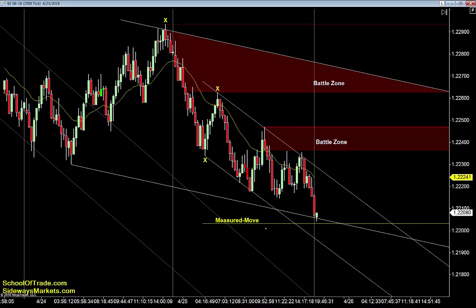A support level is where we anticipate, no guarantee, that buyers and sellers will react. Say it again. A support level is where we anticipate, no guarantees here, that buyers and sellers will react. If we don't see any reaction to that measured move, what does that tell you? There's a bigger move waiting to be had.